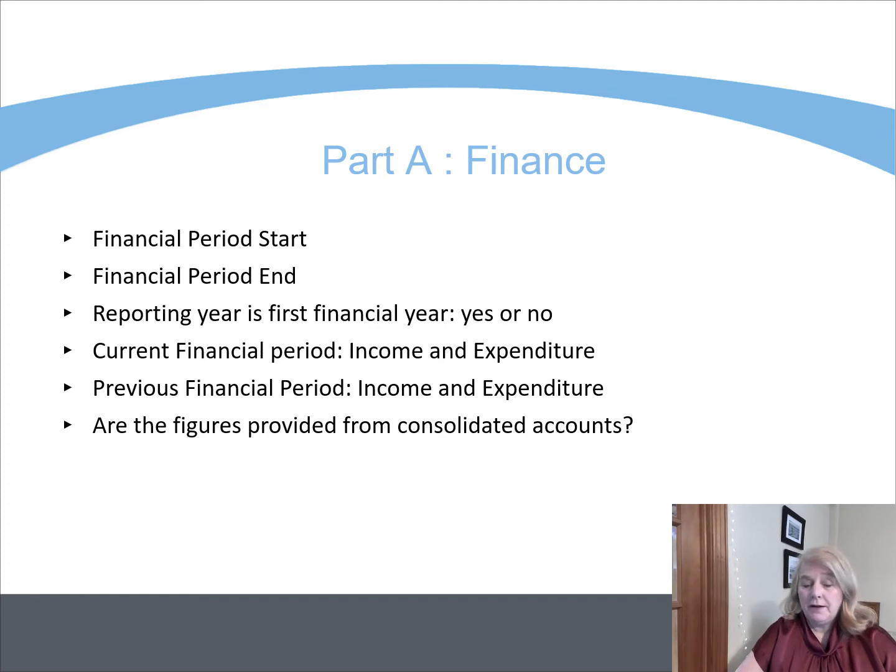So the next part after confirming the details is the finance, and you'll get the financial period start and the financial year period end. It will ask you if this is your first financial year, and then it asks for your income and your expenditure. Your income is the sum of all of the money that's come into the charity, and the expenditure is the sum of all of the money that has been spent. If it's not your first full financial year, it will ask you for income and expenditure for previous years.